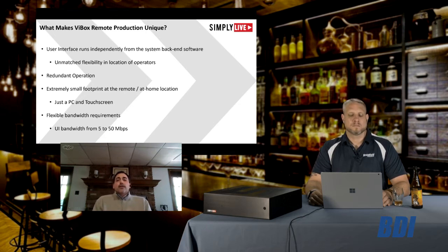We talk about redundant operations. So, for example, again, because we have multi-user capabilities or the simplicity to connect to that server, if something happens with my UI, for example, I can have redundancy where I can have another unit or another operator quickly connect to the back-end server and be able to continue the production, or having multiple users to do those functions.